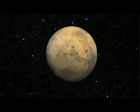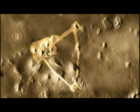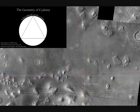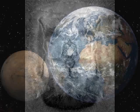A city recently discovered on Mars, known as Cydonia, appears to have geometrical proportion within the layout of the city. It shows elements of hyperdimensional physics and mathematics. It is unlikely that this area was formed naturally, and it is likely to be artificial and may contain within its construction valuable information.